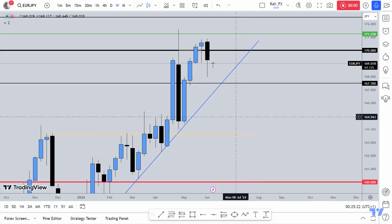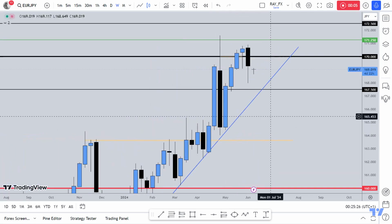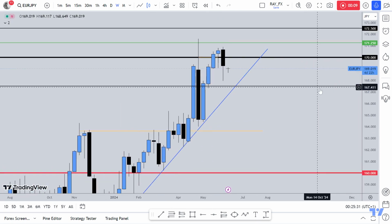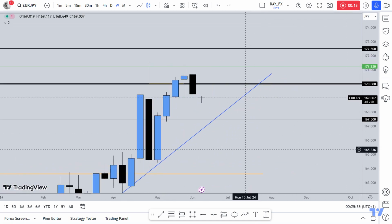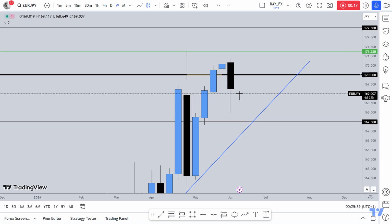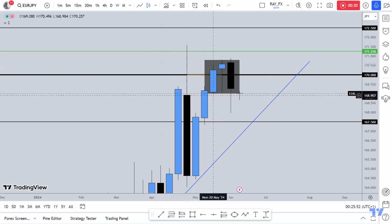EURJPY. Looking at last week, you can clearly see that we're in an uptrend on EURJPY on the weekly time frame. But last week we saw price close below the 170 monthly area, closing quite aggressively. As you can see, it's making a 3 pin pattern: one, two, three, which is clearly a reversal pattern.